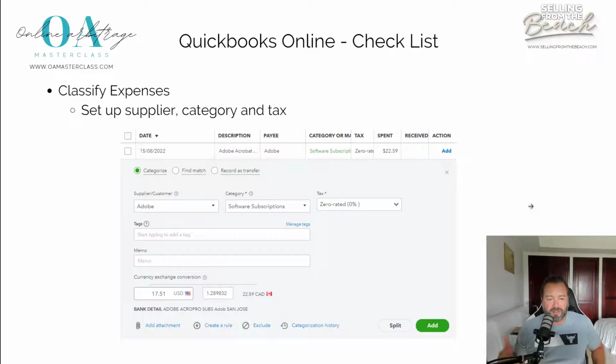And as you can see, this is in US dollars and switched over to Canadian because it's a US credit card, but this is what I would do. And then I would press add, and there it goes. Now I've categorized it. I put it in, I've added it in, I've approved it. I filled out these things.